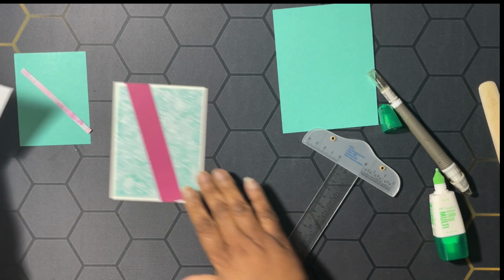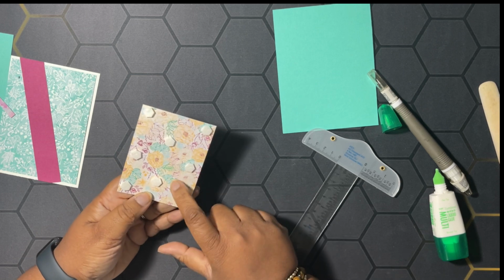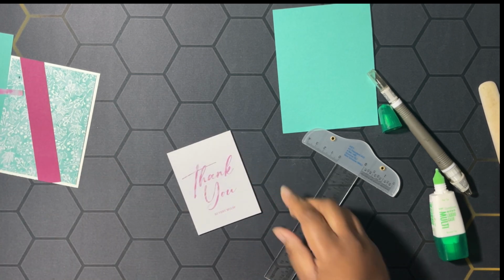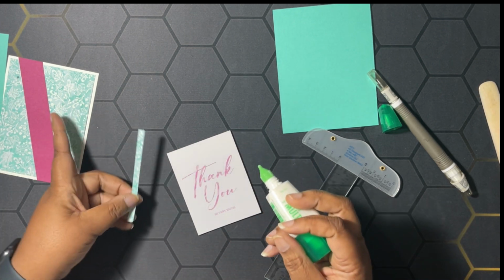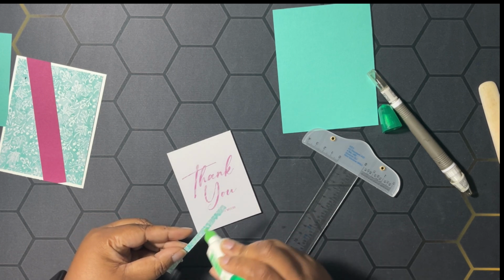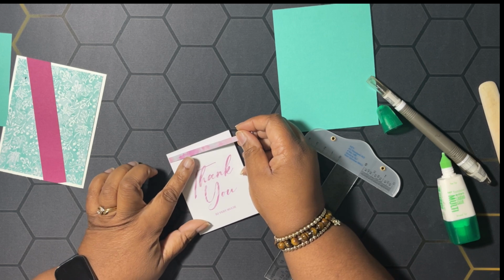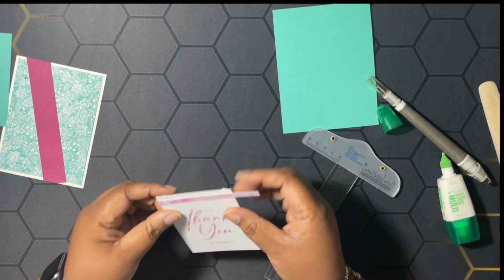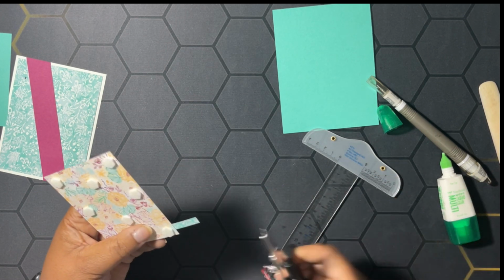Then we have our piece from the Memories and More card pack. I've already put Stampin' Dimensionals on the back. This side is so gorgeous, but I needed a thank you card. So this is the back of this piece. We are going to glue this onto this piece right here. I want this at the top, just to give it a little decoration up here. Just like that. We're gonna cut that.